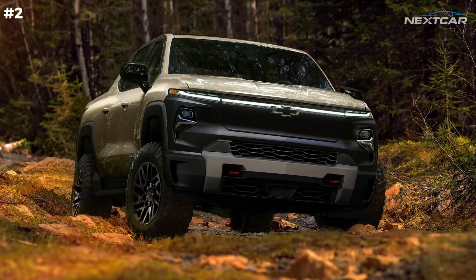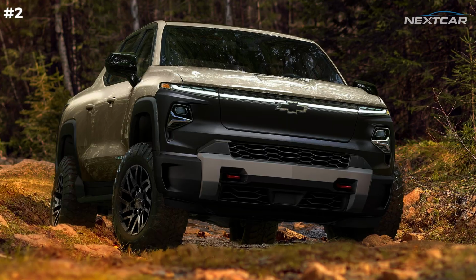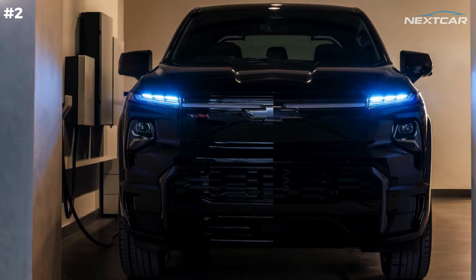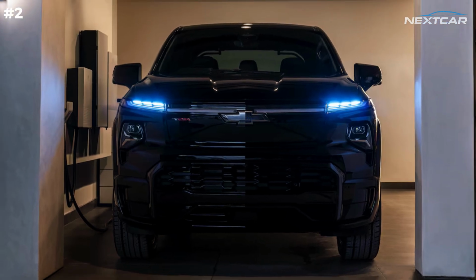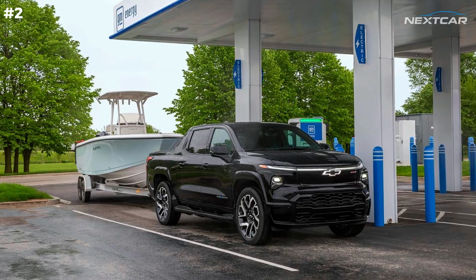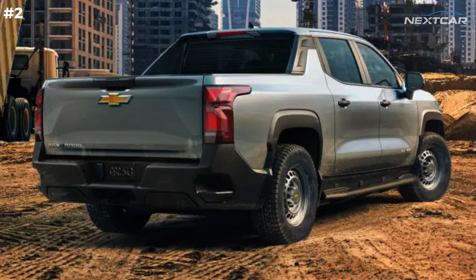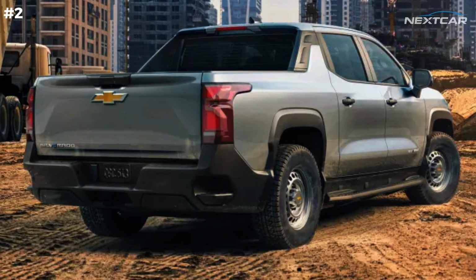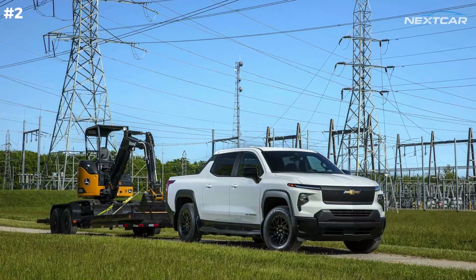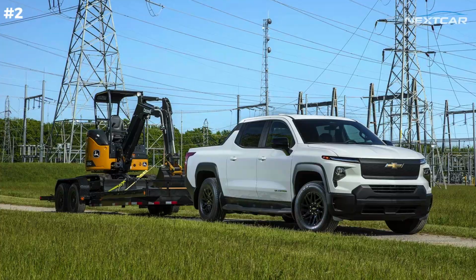Now let's be fair. That 400-mile range drops to maybe 200 when towing at highway speeds. Charging infrastructure for trucks is terrible. Most chargers aren't designed for vehicles with trailers attached. Build quality on early Ultium platform vehicles has been questionable. This makes sense if you want electric truck capability without luxury pricing and rarely tow long distances. This makes zero sense if you tow regularly beyond 200 miles or live where charging is sparse.